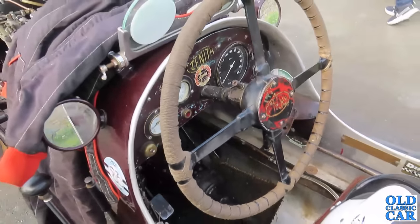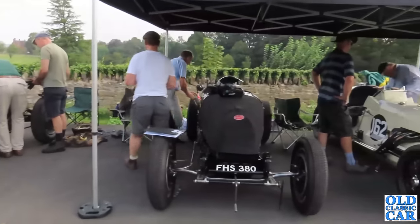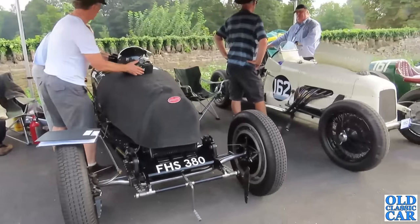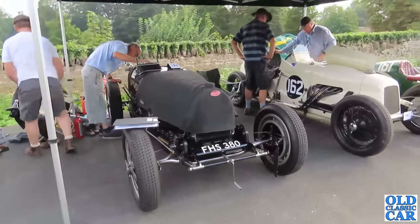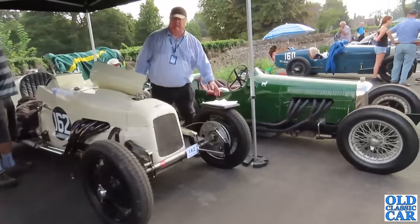So that was the Empy Ford Special. I've got a Bugatti hiding away under here. Stunning car, hopefully that'll be revealed before too long. I think that's a Type 51. Frazer Nash here, gorgeous car.